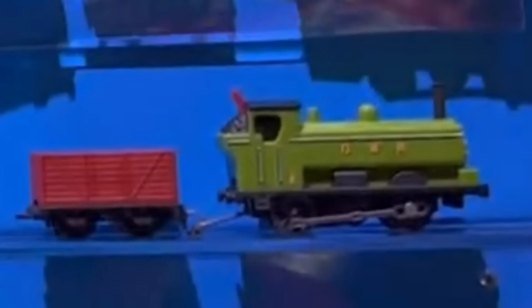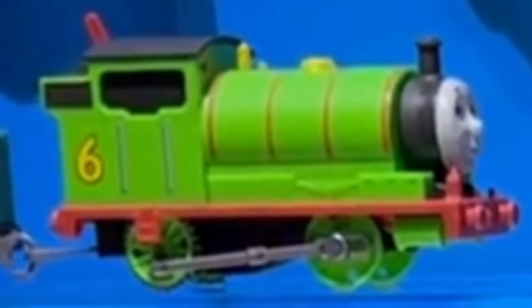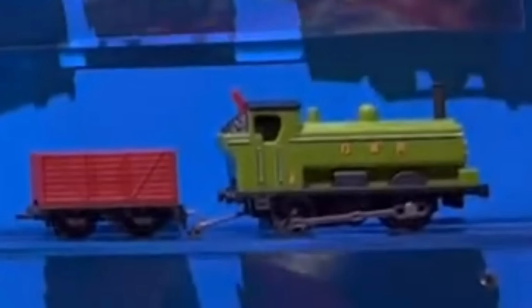Low-key, probably my favorite, tied with Thomas. I just think Percy looks the best in all areas. Proportion-wise, Duck is flawless.